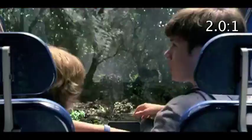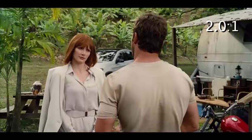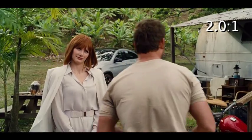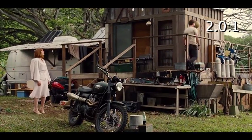He said, "It's basically a middle ground between 2.35 and 1.85. It allows us enough height to fit humans and dinosaurs into a single frame without giving up that sense of scope. It's very close to the ratio of the digital IMAX screen, so it'll look great in large format. I think other filmmakers want to give it a try when they see how it looks.